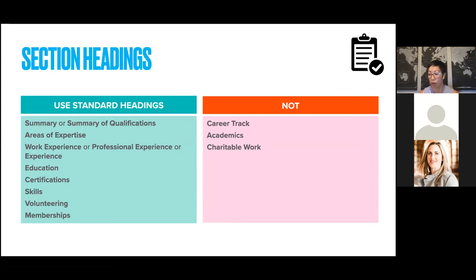Some other things to be aware of are section headings. You want to use very standard common section headings like you see on the left. The ones on the right are some examples that I have seen from clients I've worked with. Someone put career track instead of experience. Someone put academics instead of education. And someone put charitable work instead of volunteering. Well, the ATS is programmed to recognize pretty much just the standard headings. It's not going to really understand that career track is meant to be experience. So really stick to the basics here.